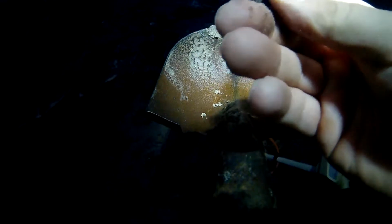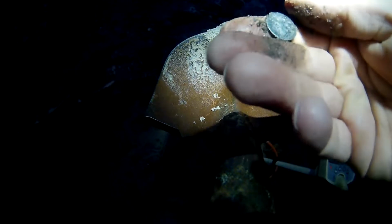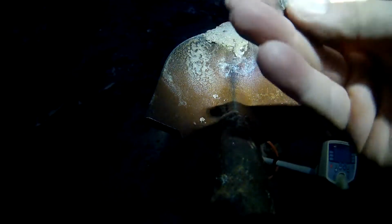Uh-oh. I think we got a silver. That looks like a silver Rosie. Yep, I think we got a silver coin there. That's a black Roosevelt, and that looks silver. Can't see a date. We'll keep going.